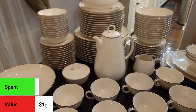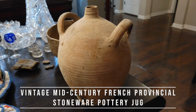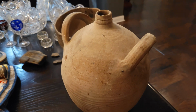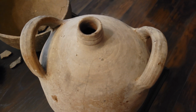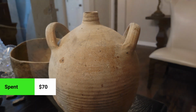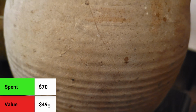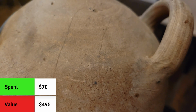Next up is this vintage mid-century French provincial stoneware pottery jug. The lady we bought this from is the lady who had the warehouse, and she allowed us to come in and look around, and I decided to get this piece. It ended up costing us $70. And it is actually worth today about $495 is the replacement value. So quite a deal there.